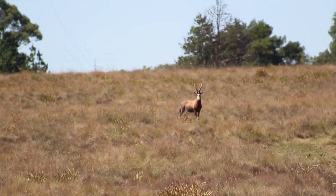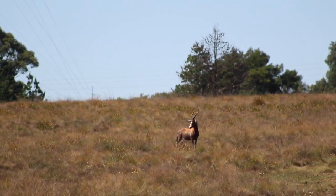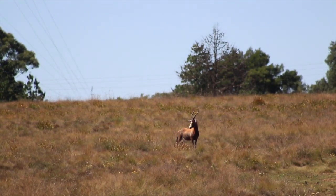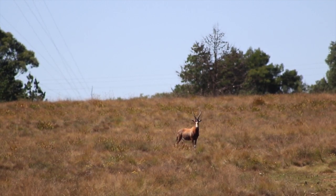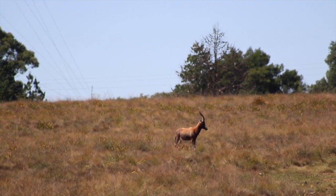You will notice the blesbuck moving, looking to his right or our left. This is the rest of the herd that's moving in from the left hand side over the ridge. You will see them shortly. So this ram definitely is not the type of animal that we were looking for on this hunt. This will definitely be on my hit list with my hunters later in the season.